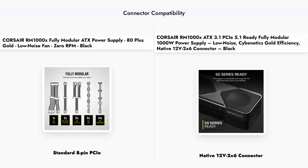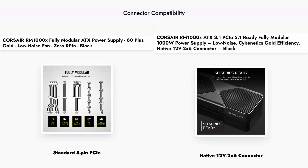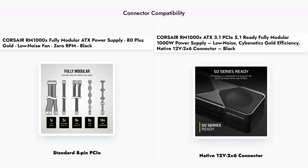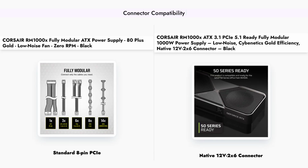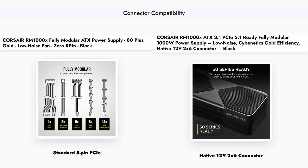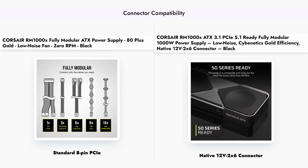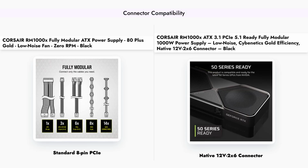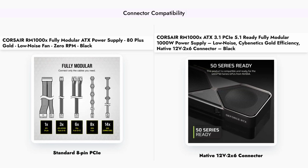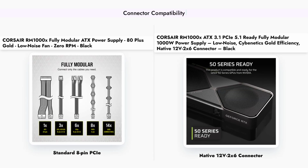A significant difference between these two models lies in their connectivity options. The 2021 RM1000X features a standard 8-pin PCIe connector, which may require adapters for the latest high-performance GPUs. In contrast, the ATX 3.1 model includes a native 12V-2x6 connector, providing a direct connection for modern graphics cards without the hassle of additional adapters. This feature not only simplifies installation, but also enhances power delivery for demanding components.